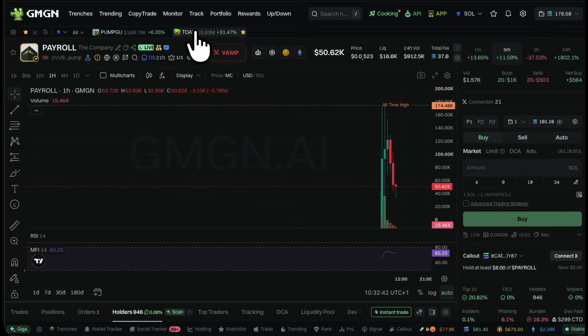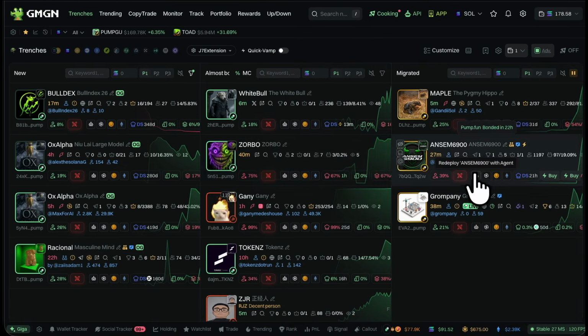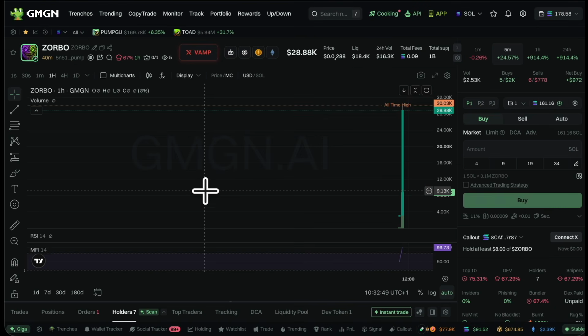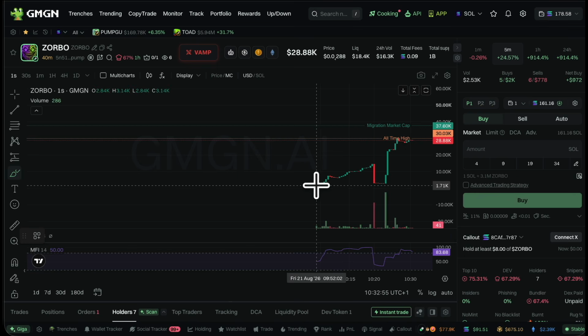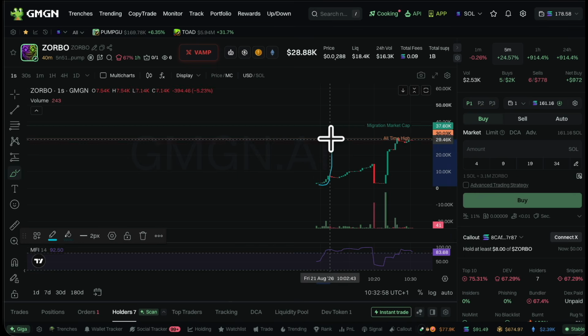Next, on any new coin, you need to do a rapid scam check. So let's click one of these trenches ones at random and let's have a look. Try and get on a 1 second chart always. The things you're looking out for, one is if in the first second or two, it ran all the way up to 30, 40, 50K or more. That's usually a bundled scam coin.